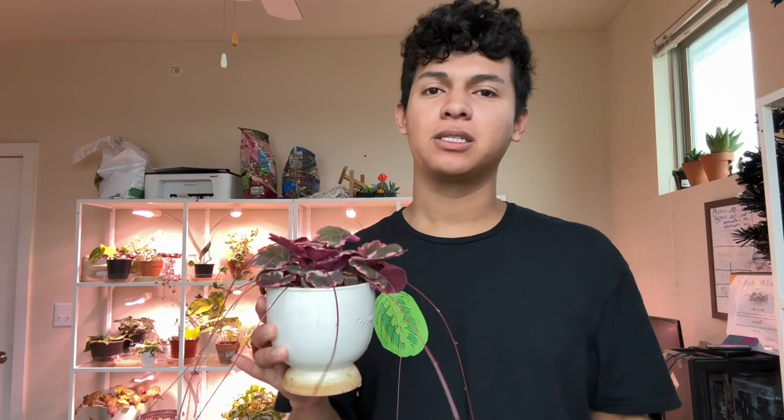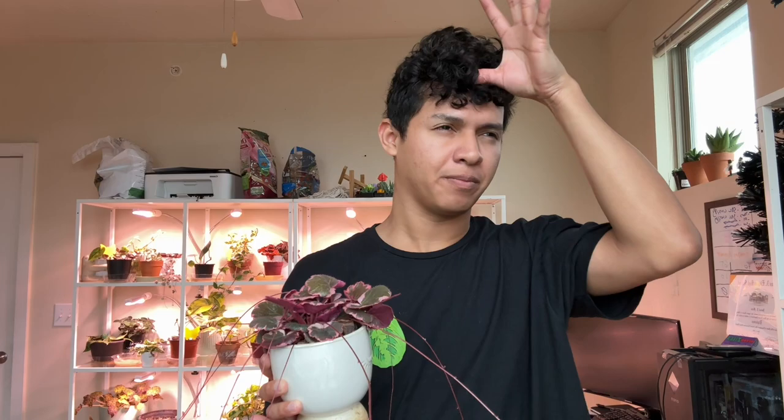Here's my strawberry begonia. Yo, this plant I killed so many times. Yeah, I'm saying so many jokes right now. I don't even know if y'all know the jokes that I'm talking about. I can post the videos, but I don't know if I'll get copyrighted. But I hope y'all know what that's from.